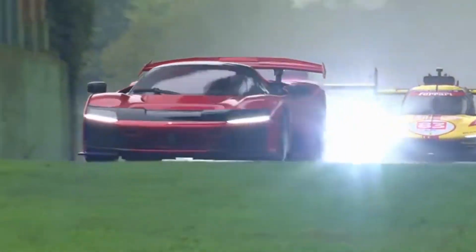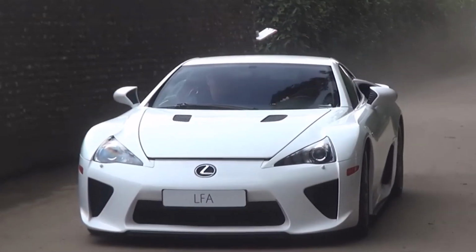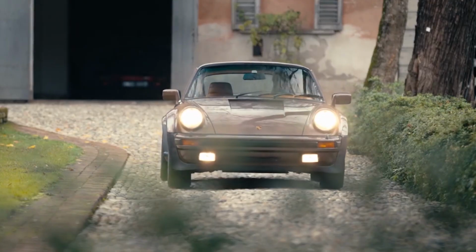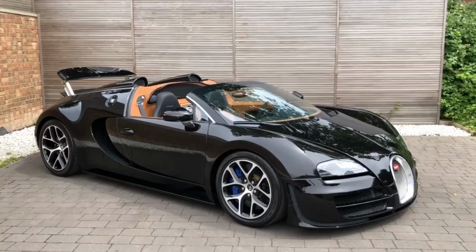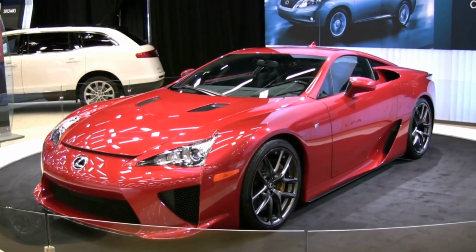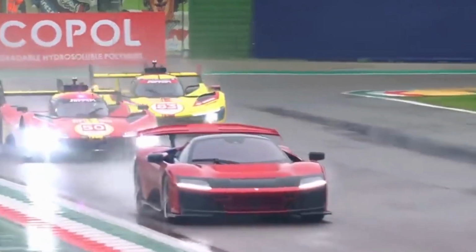Sometimes the automotive world gives us cars that break all conventions and set new standards across the entire industry. In this video, we'll take a look at radical machines that left a mark not just with their speed or power, but with groundbreaking engineering. Buckle up because we're getting started.